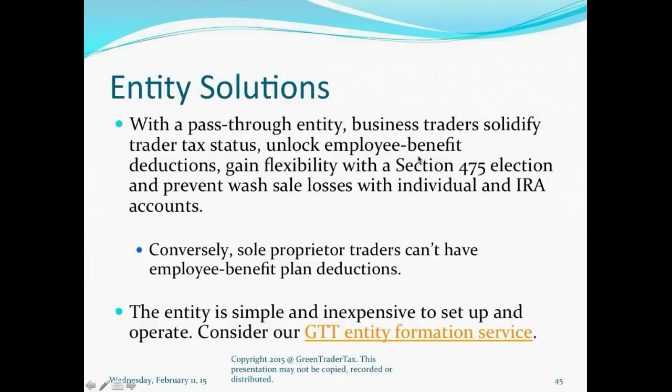The entity unlocks employee benefit plan deductions, the retirement plan, the health insurance. The sole proprietor trader can't get those deductions. And it gives you much better flexibility for the 475 election. If you elected it late in the year, you can make an election after April 15th with the entity. And it's so much better to elect it in the entity, because if you want to get out of 475, you just close the entity. As an individual, it hangs on your back as long as you qualify for trader tax status. And we cover all that in the guide. So the entity is better.